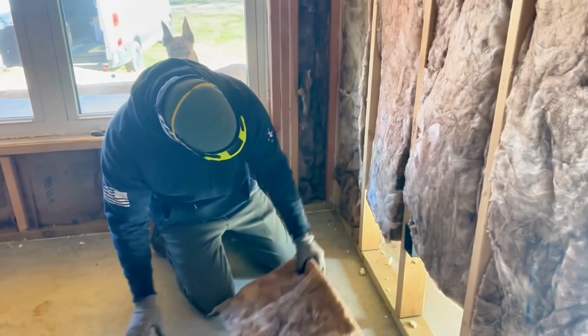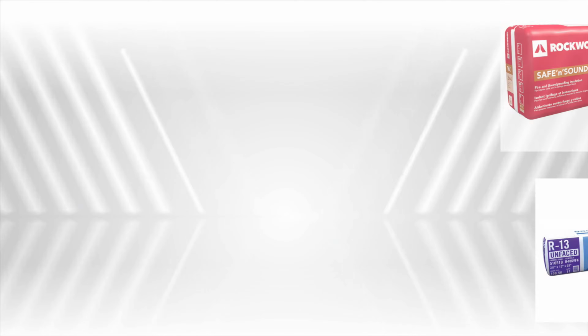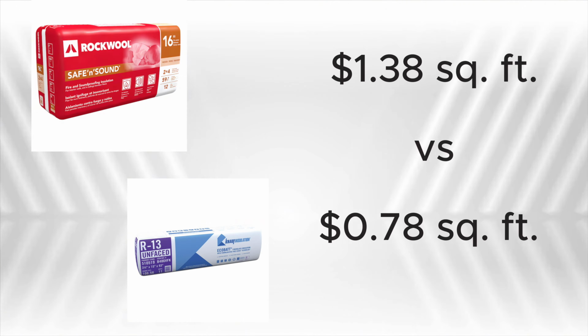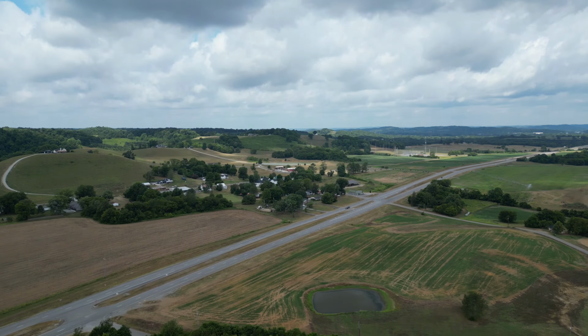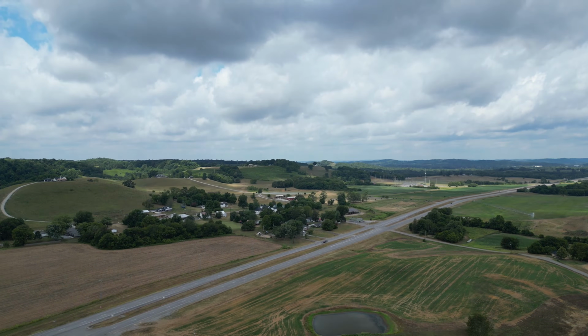Okay, you can see behind me here, I'm putting in some of this unfaced R13 insulation. I went back and forth on getting some rock wool, but the rock wool is just so expensive. Anyway, the intent for us to do this is to cut down on some sound in the house, and the reason why is we're right here next to the highway. So I'm going to do everything I can to mitigate some sound while I can, before the drywall hangers come up.